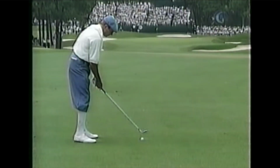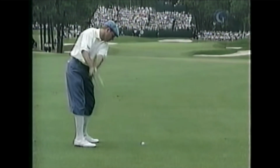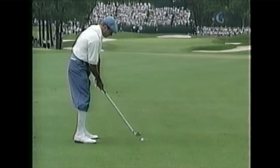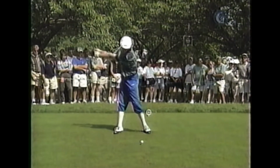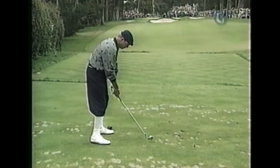Look at this lovely, silky golf swing. Let's watch it in slow motion. Okay, Payne Stewart. We're talking about a guy that won 3 major championships. He won the 89 PGA, 91 US Open, and he won the 99 US Open, sinking a 15-foot putt at Pinehurst to beat Phil Mickelson. This is one of the greatest ball strikers of the last 50 years. He was also very long, by the way. Payne Stewart could hit the ball a mile.